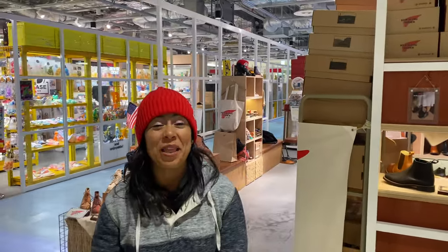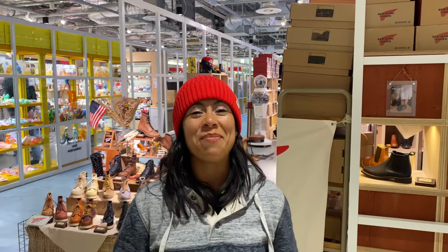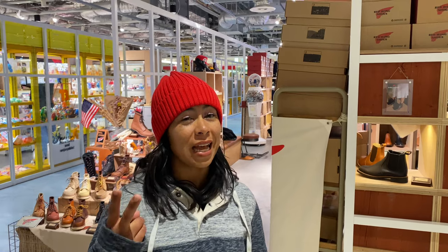Okay guys, so they didn't have the carrier shoes for me at the other store. So I came to this store to pick them up, but I ended up showing up to the wrong store. But happy accident, because now I get to show you the second of three stores that are in Tokyo, Japan.